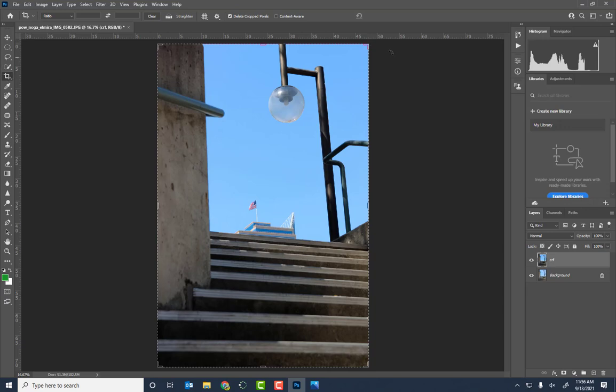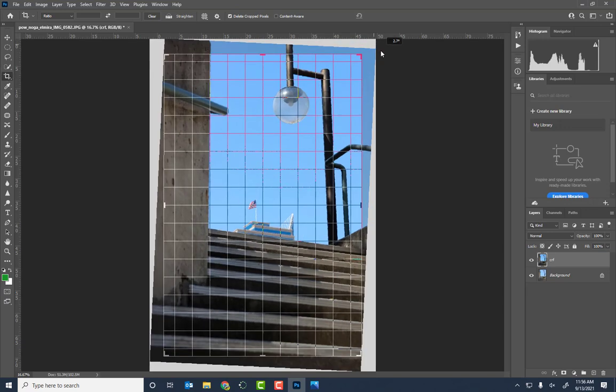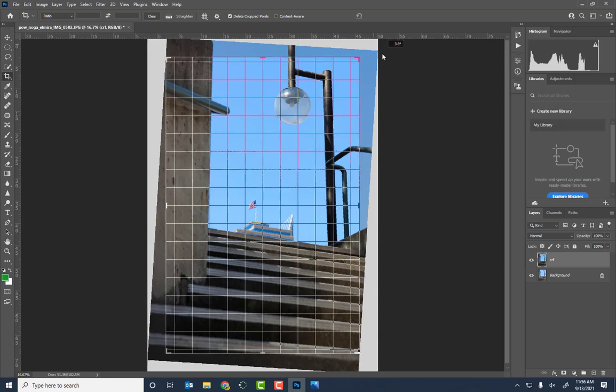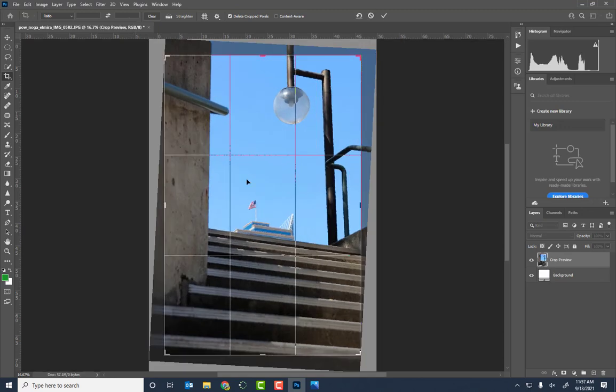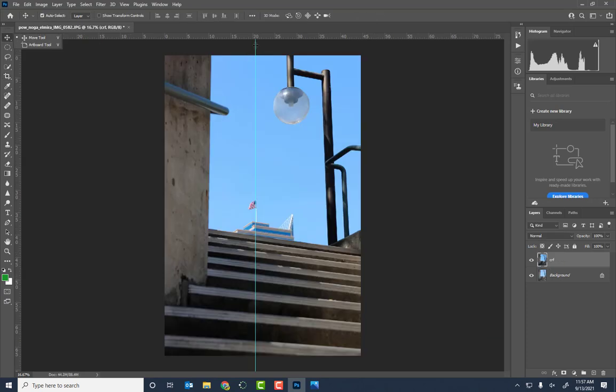So I'm going to go to the crop tool, and I'm going to turn it. I'm looking at the flag in the middle, okay? That flag pole in the middle, I think that's pretty straight across. I can go over to my ruler and bring it over, and I think it's pretty straight there. So, there you go. So these lines here and there, I want to straighten them. I'm going to show you how to do that.